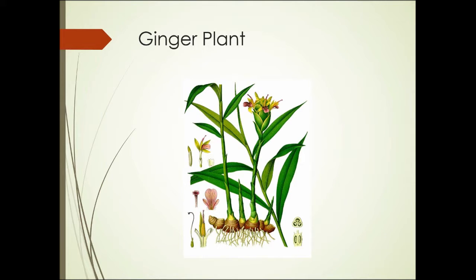And the ginger plant. And you can see this is a single plant, but the rhizome down here gives rise to all the individual shoots coming up from it. And the rhizomes can also branch out in other directions like this, and then they would give rise to shoots coming up from that.